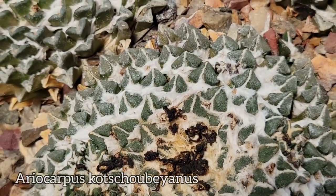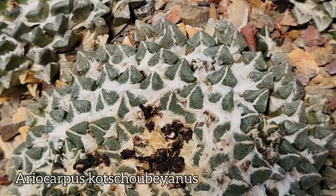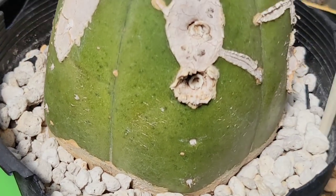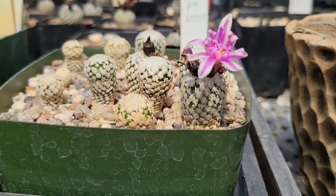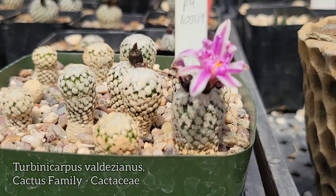Look at all those trichomes, all those white hairs, those white trichomes. There's a grafted one on a knob. Yet another Turbinocarpus. This is Turbinocarpus valdezianus.